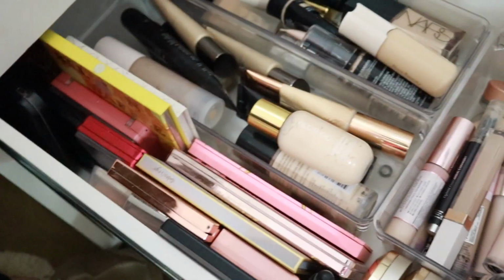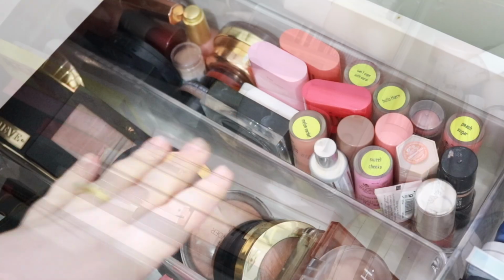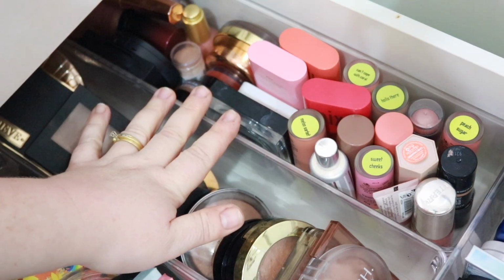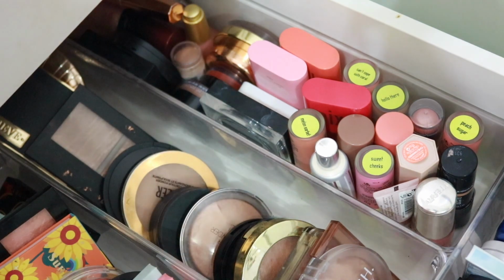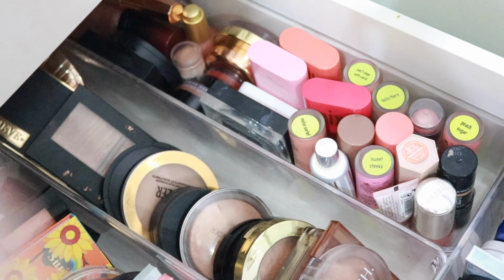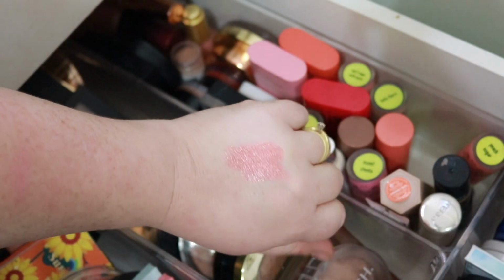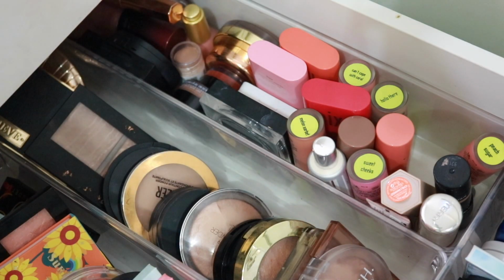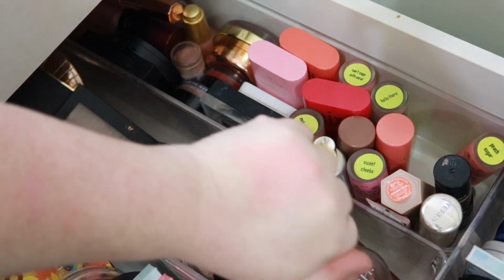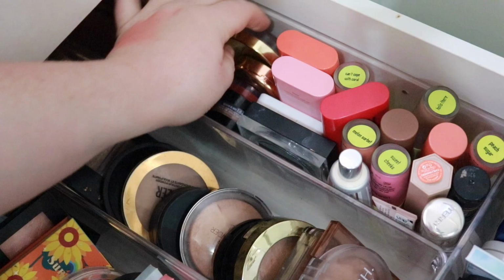And then face palettes. I have the Kevyn Aucoin, so I probably don't need a face palette actually. Okay, so here we have more my cream products. So blush, bronzer, highlighter. So what do I want to take with me? This might be nice actually. I'll take the Ultra 3 Blush Sculpt Stick. This is really pretty. There we go, it was too bright. But it's got a shimmer, but it's also a blush. It's really pretty and it blends out really nicely. So I think I would like to take that away with me, and I'll use it at home as well.